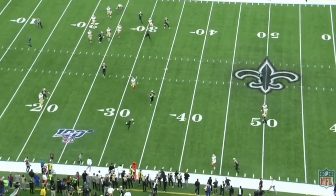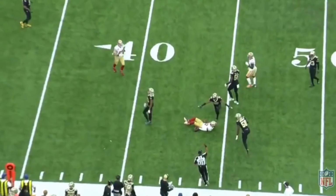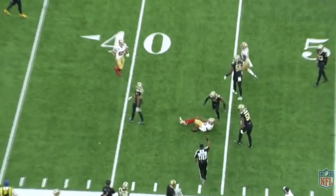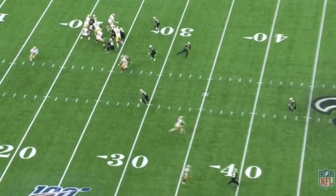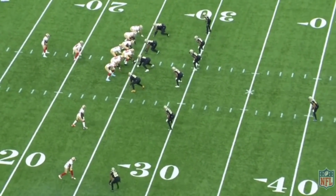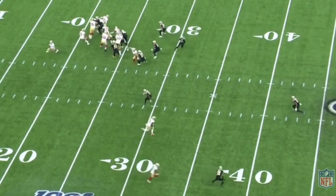But here, he's just taking himself out of the play. Garoppolo is easily able to make that throw. There's just such a wide gap at that point. That's just too easy for the 49ers. And again, when there is that tell that San Francisco has, I do think that's what you should do. And this isn't San Francisco specific. You can pretty much always tell what's going on by watching the offensive line as opposed to watching the halfback or the receiver or the quarterback.